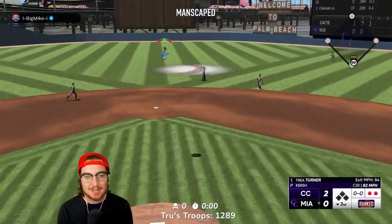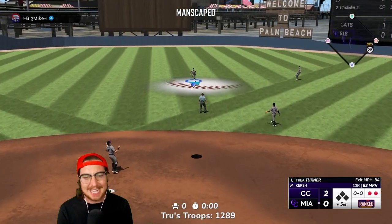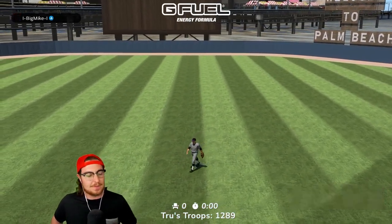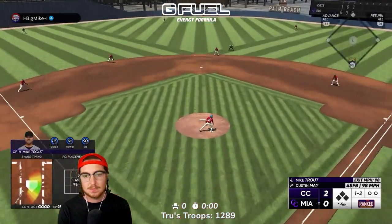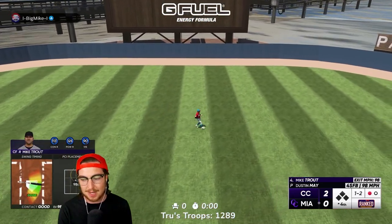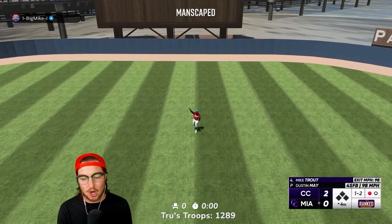Let's go, dude. Let's go, man. Very nice, dude. Good start to this game for Kershaw. We go to the fourth. That's right into the auto shift. I mean, even if they weren't shifted, he would have been right there anyway. That's a quab, though. Hard out. 1-down.